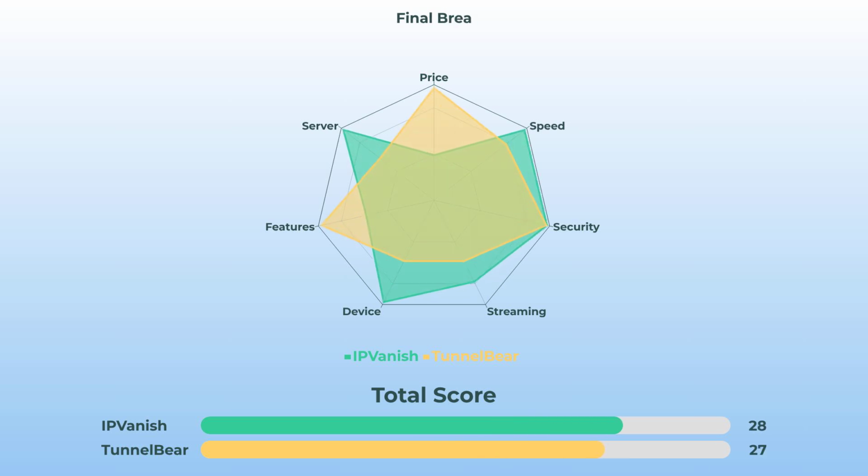Let's visualize how these two stack up across all those categories. You'll see where IPVanish really stretches ahead, especially on speed, devices, and server count. But TunnelBear makes a splash with price and those fun features.